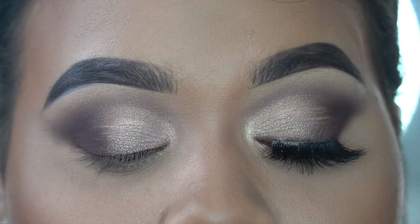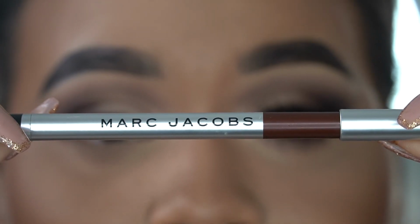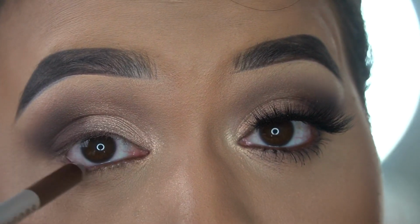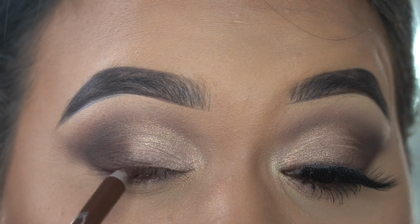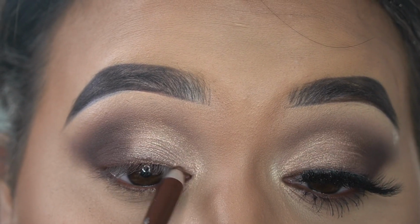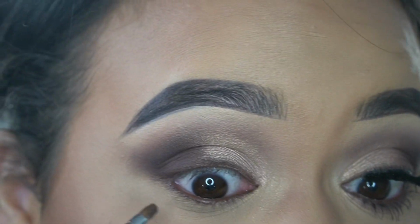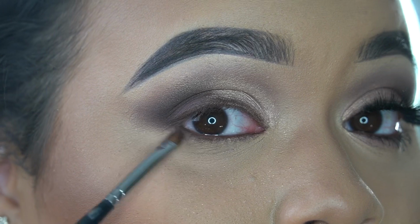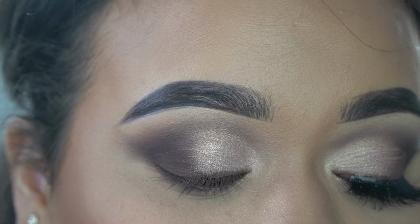So next, now I'm going to go in with my Marc Jacobs brownie liner to go ahead and align my lash line. Now I'm going to take it right on my lash line right over here so I can smoke it out. And then I'm going to take those two colors right here and just go ahead and put them on my lower lash line like this. So it should start looking something just like that.